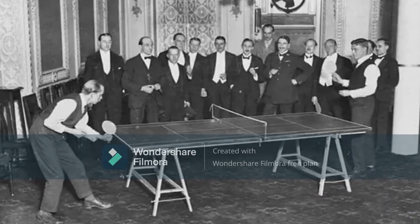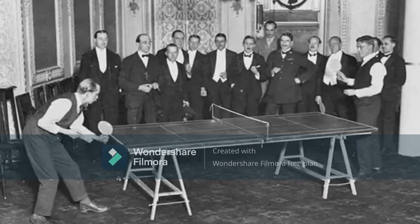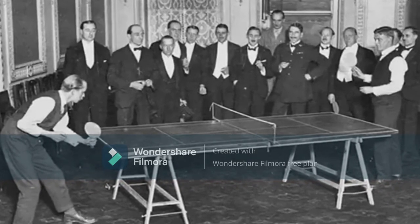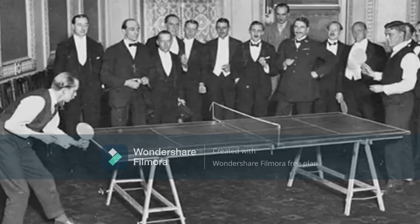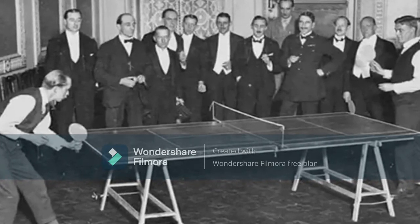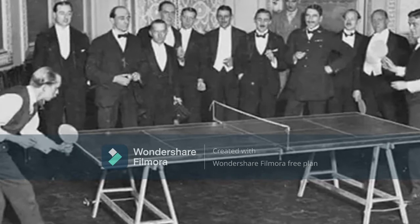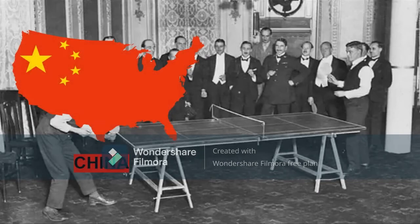The lightweight hollow ball is propelled back and forth across the net by small rackets, bats, or paddles, held by the players. The game is popular all over the world. In most countries it is very highly organized as a competitive sport, especially in Europe and Asia, particularly in China and Japan. The history of table tennis.